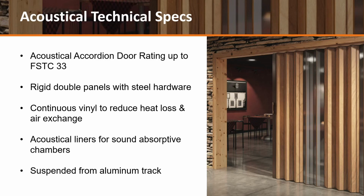The technical specs and assembly of acoustic accordion doors are important for design professionals to evaluate. The ideal acoustic accordion door will have the following attributes: acoustical accordion door rating up to FSTC 33, rigid double panel style with panels connected continuously along top and bottom by a steel hardware hinging to ensure durability, continuous vinyl sweeps attached to both top and bottom of all doors to reduce heat loss and air exchange.